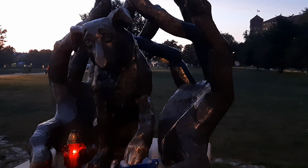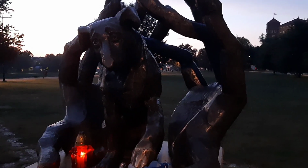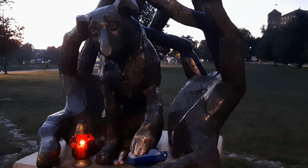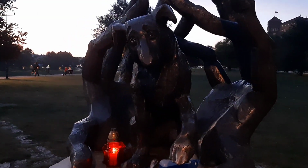So this is a monument for a dog that waited for its owner for a whole year over here. The owner passed away and the dog didn't know, and he was just waiting here for an entire year from 1990 till 1991. His name was Jok.